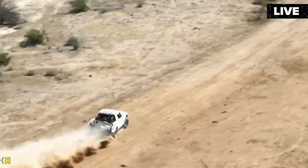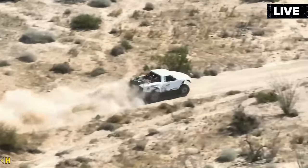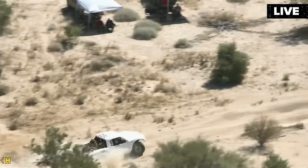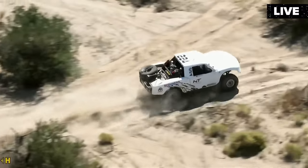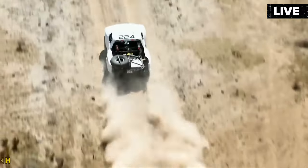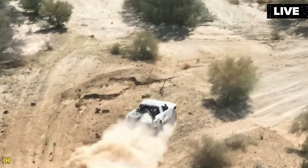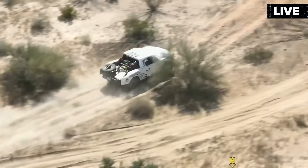It's the 224 entry here. Miles Wyatt out of Brawley, California. Looks to be a Geyser chassis there. Yeah, these holes are getting bigger and bigger. Gotta watch out for those big old rocks right there. Oof. That's something to think about too, when you're coming around these turns, as you're getting more dug out, it's bringing the rocks out from down below. Oh boy. There we go. Gathered it back up.